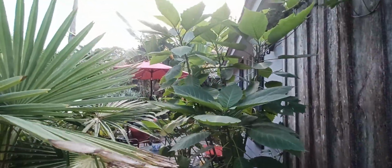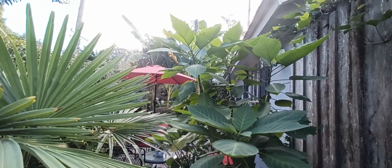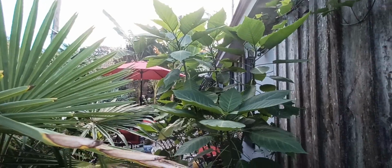This angel's trumpet is coming along nicely. It's now reached up into the sun. I think there are little buds forming. It's a peach color.